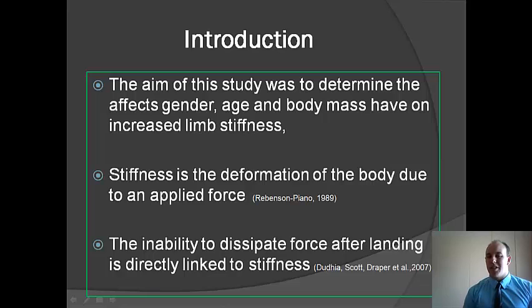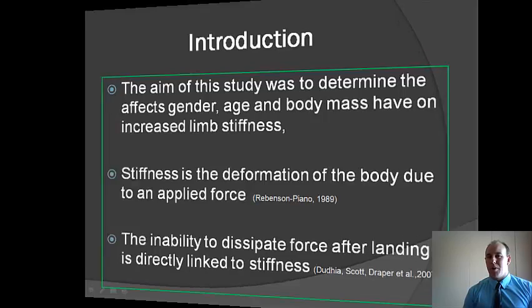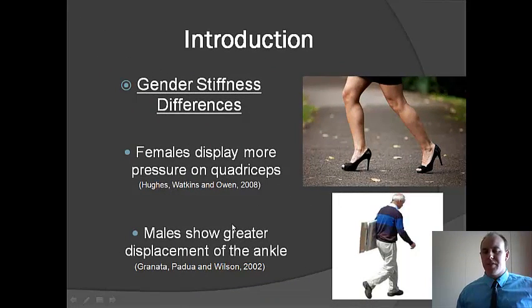Stiffness is the deformation of the body under an applied force. So an applied force is acting on the body and it has to dissipate that force. The dissipation of the force is generally done through muscles, ligaments, tendons, and bone structures. There are differences, it's been found, between males and females in stiffness.